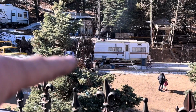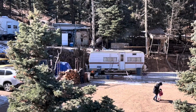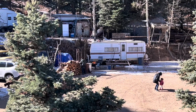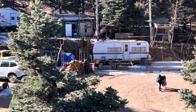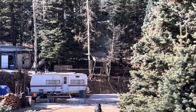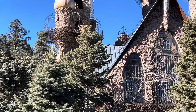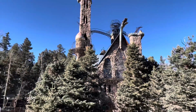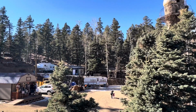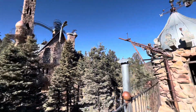That is Mr. Bishop right there, the gentleman who is building this castle. And he is an absolutely amazing individual to sit down and talk to. But it has become his life mission to just build this castle. And the construction work on it has been very hard. And it has definitely taken a toll on him throughout the years, as well as the stress of dealing with the state of Colorado and the federal government over it.